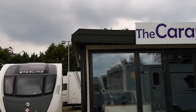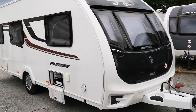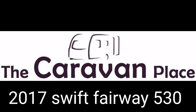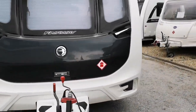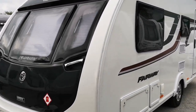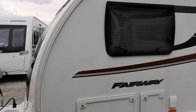Hi, we've just had three caravans turn up. One being the Swift Fairway 530. It's 2017. I've just had to put the electrics in this just to give you an idea of how stunning this van is actually inside. It's a four berth with the side dinette.